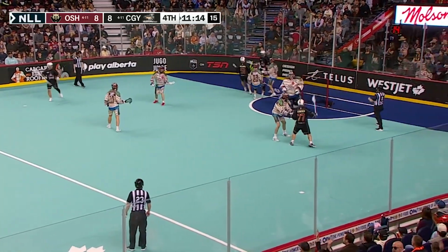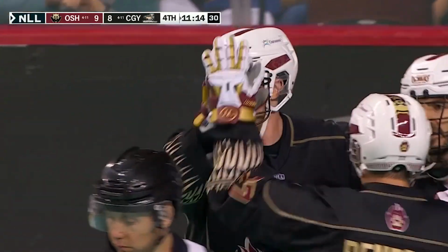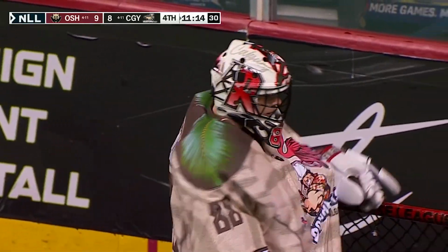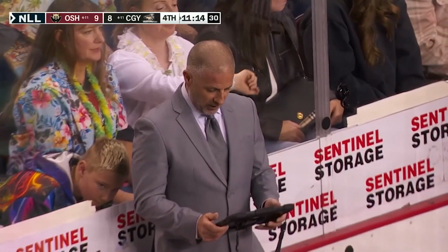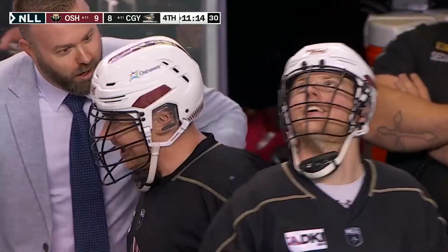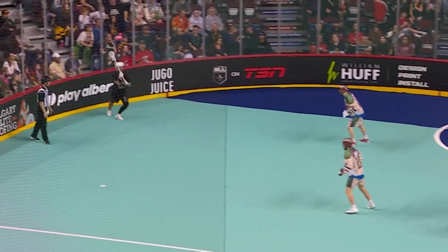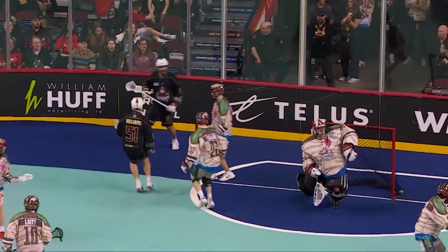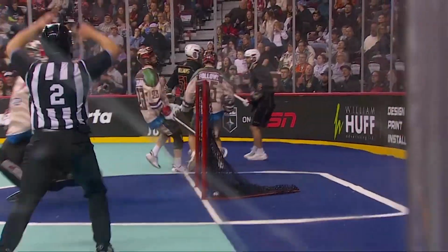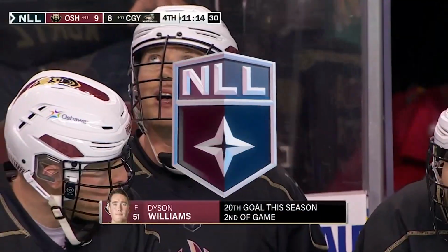Gets the return pass. There's the shot, scores! Dyson Williams! It's 9-8 Oshawa. Another nice goal here from this Oshawa offense. A bang-bang goal for Williams as Banesh sends it into the corner. Williams with a nice cut and sends it far side over Aiden Walsh, as we can see here in the replay. Just a nice cut to the middle. Good things happen when you cut to the middle, and Dyson Williams had the good thing there.